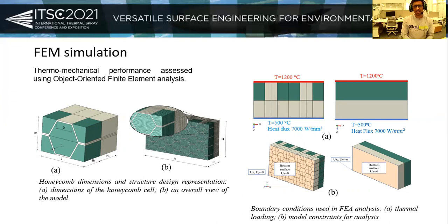The heat transfer analysis was done using two boundary conditions, as can be seen on the right side. The temperature distribution, the variation in temperature from the top and bottom with the difference in the thermal flux, were used as boundary conditions. And also the model was constrained on the bottom.